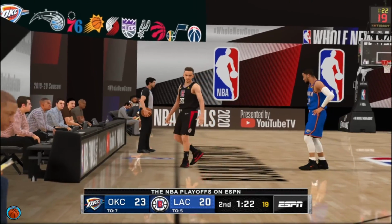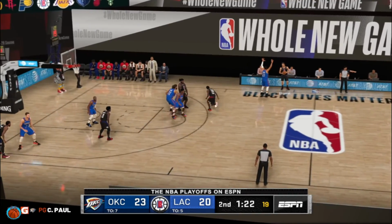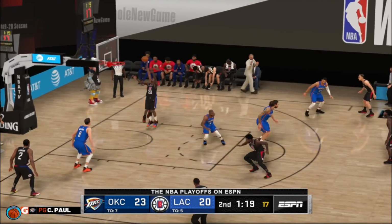Checked in for Green. And Oklahoma City also making a switch. Gallinari, he's checked in for Muscala. 1:21 left in the first half.